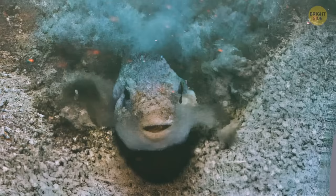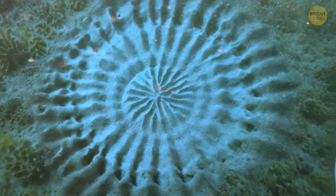The fish needs a bit more than a week to build one circle, and the aesthetics are obviously crucial. A male is swimming inside the circle, digging valleys in the sand with its fins. But that's not all.